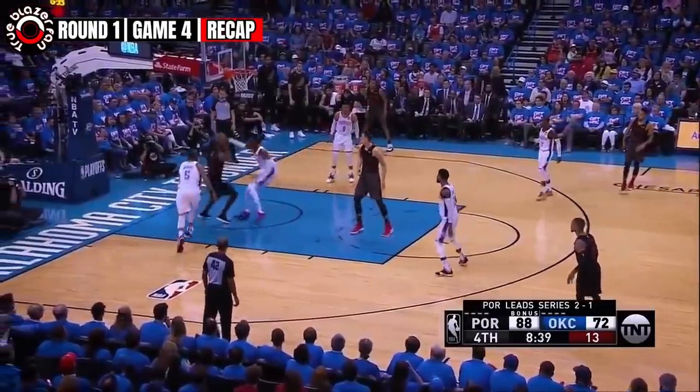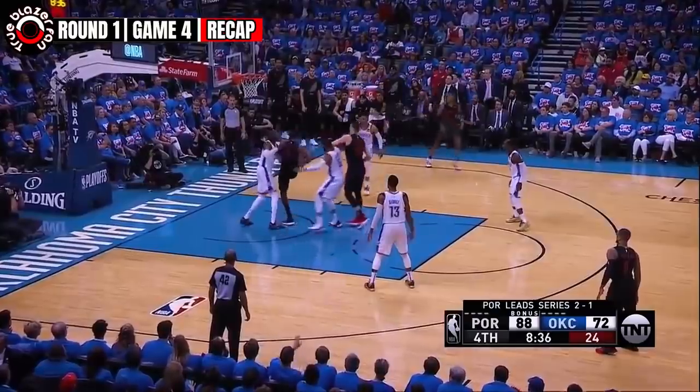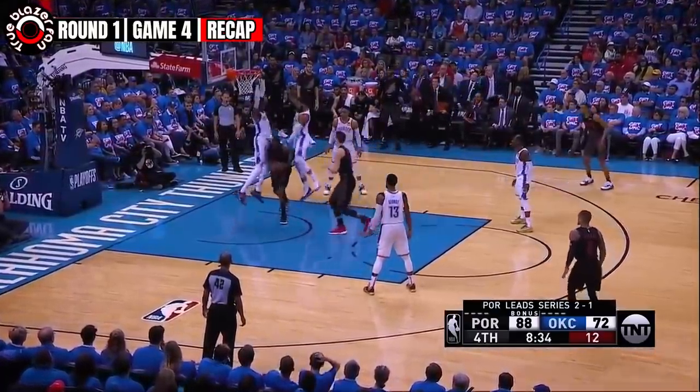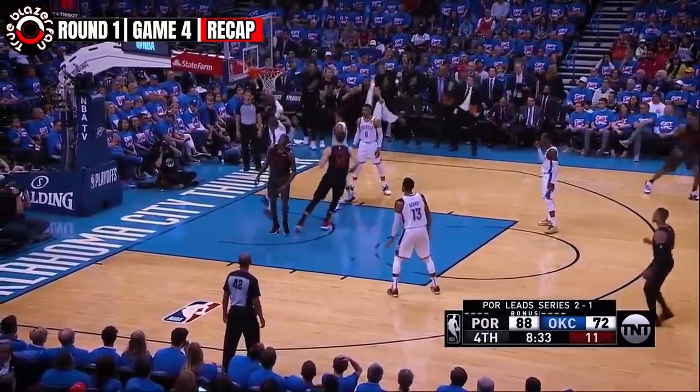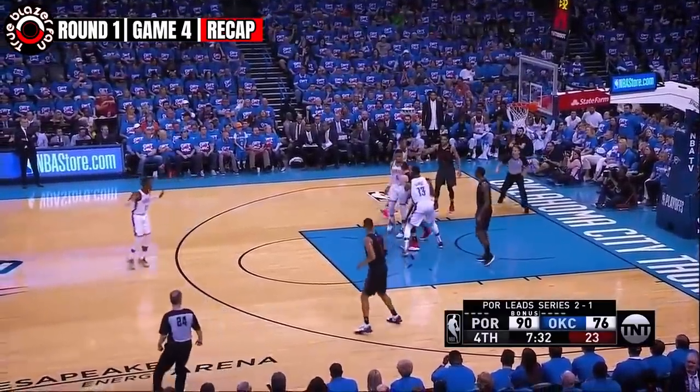And then here we have Aminu playing with heart, playing with hustle, battling underneath to get a reverse layup to go, and bringing Portland's lead back up to 18 points, and really setting a tone for the rest of this game that Portland wasn't going to roll over, they were going to take care of this thing.